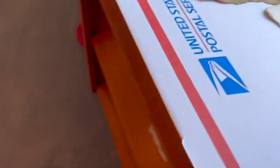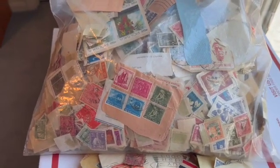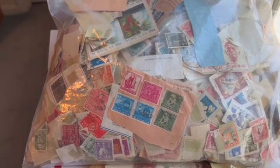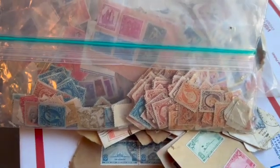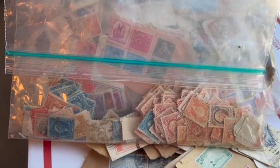Here's another bag. This one's a little bit more modern, full of more modern stamps. Still awful gunky, and I've got to kind of figure it out and pull it out. And then also pulled out of the bag, these are some revenue stamps that I pulled out of the lot. A lot of duplicates, but still they didn't deserve to go into the trash.